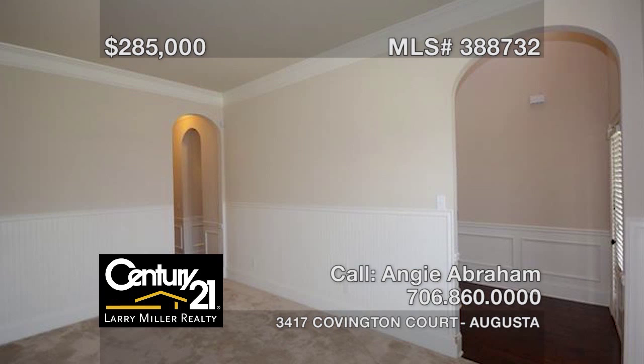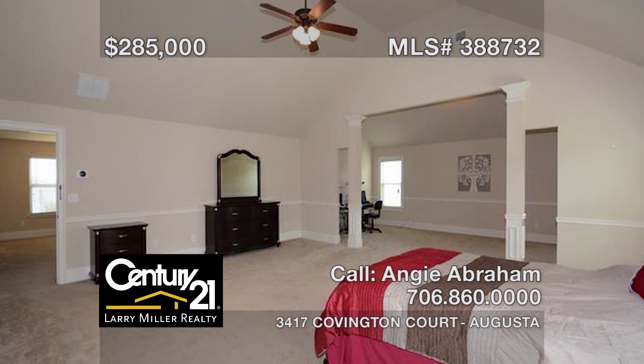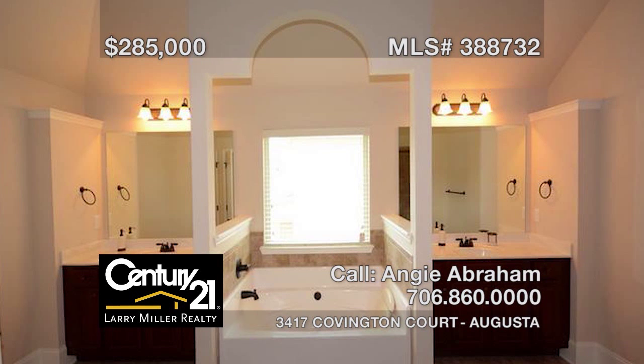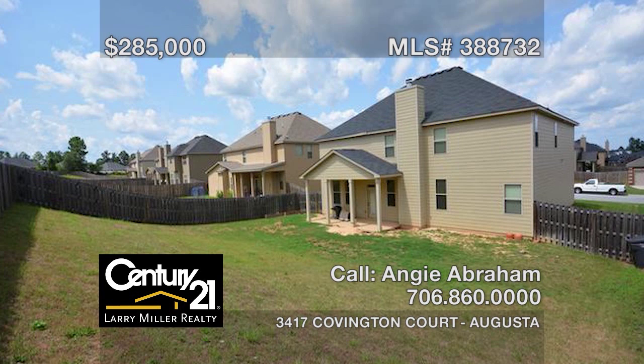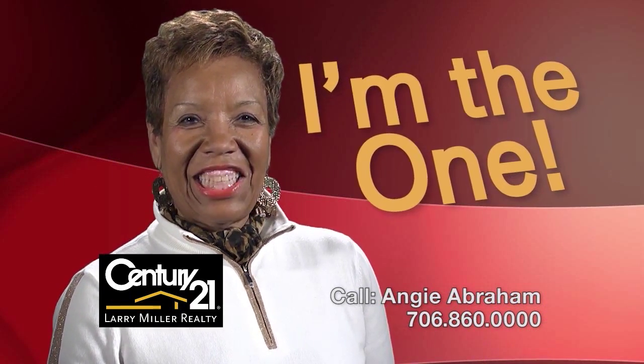9-foot smooth ceilings, coffer dining room ceilings, arched room entries on the main level, energy-efficient magnolia windows, a garden tub, and a separate shower in the owner's suite, plus a 2-zone sprinkler system. Looking for professional service? Call me, Angie Abraham.